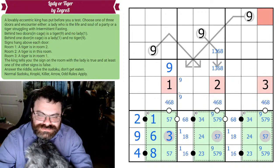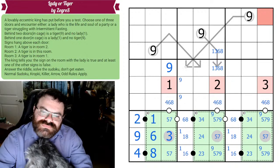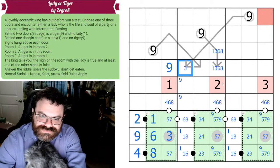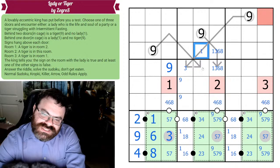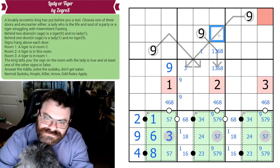Let me think here. What's the minimum I can put on this diagonal? This is minimum 3. It can't be a 1 or a 2. This one could be a 1. This one could be a... So if this isn't a 1, it's a 5. So this better be a 1, I think.